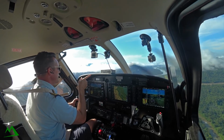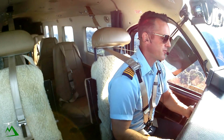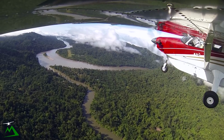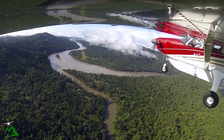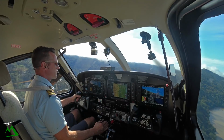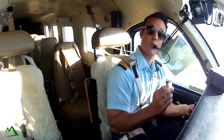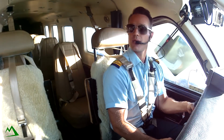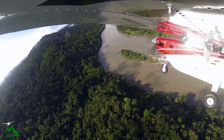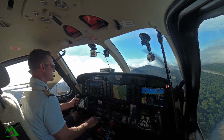So typically I would do a left-hand pattern, but all the clouds are right where I need to be. I'm already at pattern altitude, so I'm not going to worry about that today. I'm just going to do a right-hand pattern because there's plenty of room over here as well. Move over here so I can look out my right window and check the airstrip. Looks like it's a little bit wet today. I don't see anybody on there at all. I don't see the windsock. Oh, I do, but it's in a position that's completely worthless, tucked up right beside a bunch of trees.